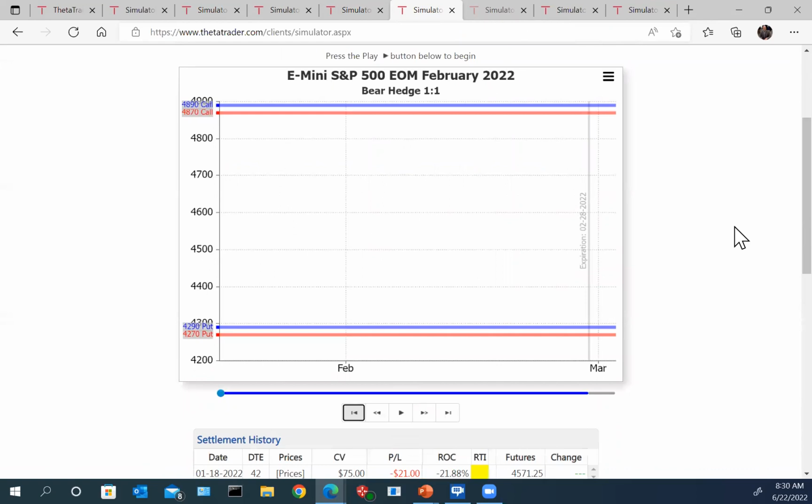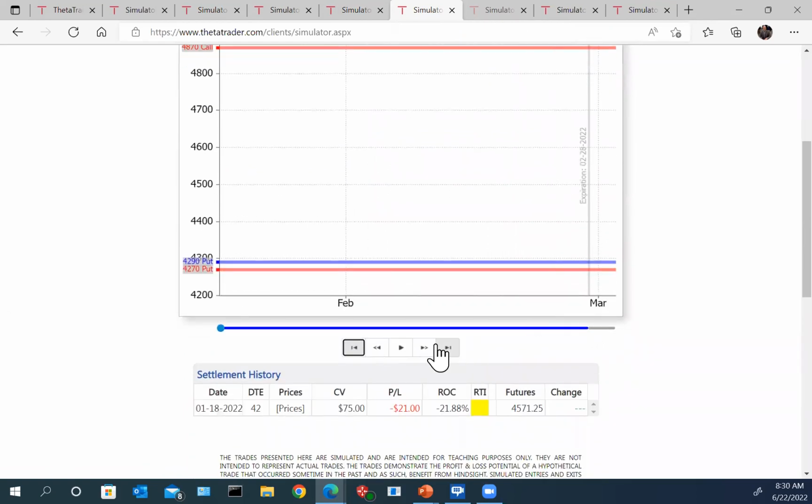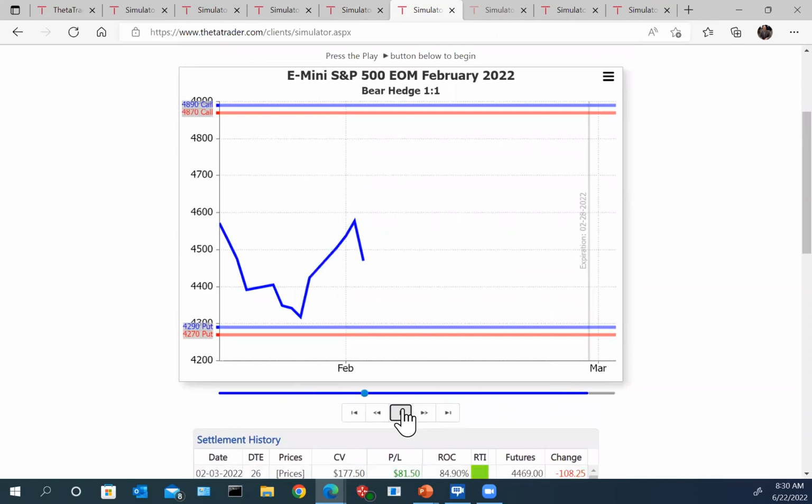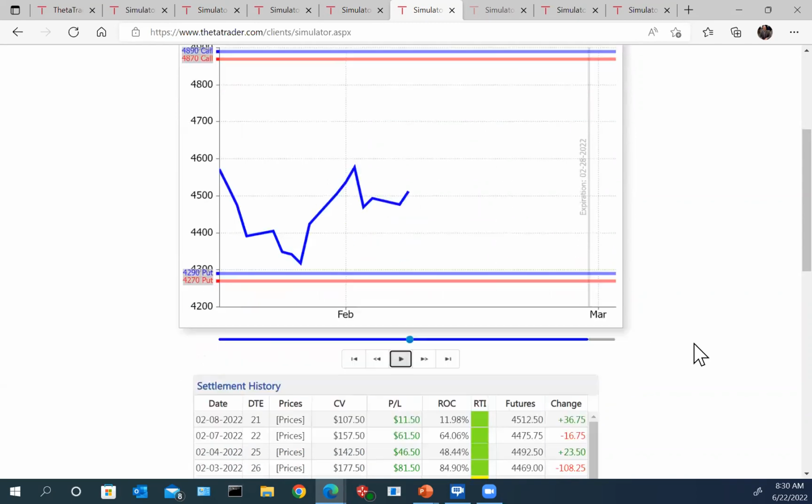Here's the bear hedge we talked about briefly. And remember, I'll stop this here. You're selling an out of the money call spread and you're buying an out of the money put spread.